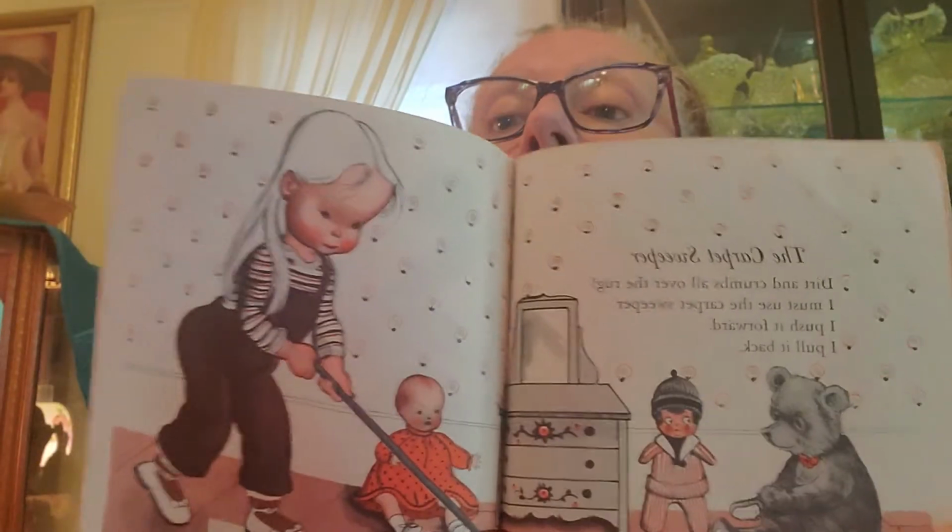Dirt and crumbs all over the rug. I must use the carpet sweeper. I push it forward, I pull it back. The little wheels purr as they turn around. But the brush picks up the crumbs without a sound. I love it.